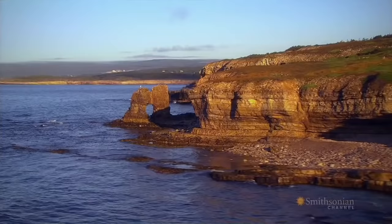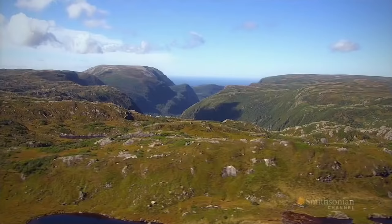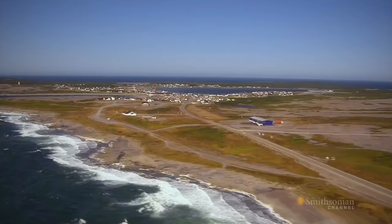The coastlines here have it all. The magical wonders of Gros Morne National Park. The rocks and the fossils of Gros Morne National Park tell a story of ancient life on this planet and how the Earth really works. The discovery of some of the earliest human remains on the North American continent.